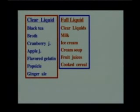A full liquid diet is everything that was on the clear liquid, plus now we can add milk and milk products, so that means I can get ice cream. We can also add fruit juices. So you can have orange juice that has a pulp in it, and that's appropriate on a full liquid diet. Cooked cereal. So a cream of wheat would be allowed on a full liquid diet.